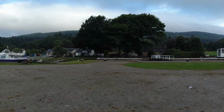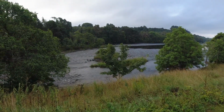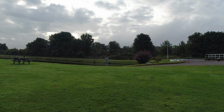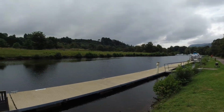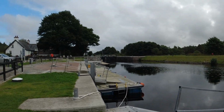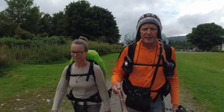And on the other side of the canal, I think this is the River Ness. This is Loch Dochfour, the little loch north of Loch Ness, which leads into the canal there where we camped, and then on to Inverness. Tonight is the 30th night in the tent. It is. Now we've worked that out for sure. So we're going to have a look around Inverness.